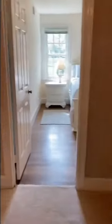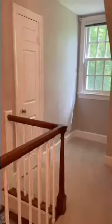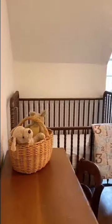Now we're gonna go upstairs in this beautiful home. Come on up. This brings you up to this really nice landing, which is all carpeted. And we'll go here to the left. We'll go right around here. See this really pretty area with storage and the dormers? It's super charming. Here's one of the bedrooms upstairs.